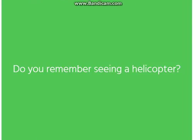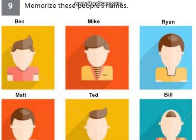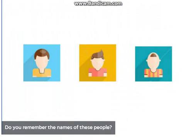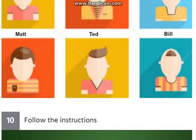Okay. Study this image. Do you remember seeing a helicopter? Yeah, right there. Like, check the top bit. There's certainly a helicopter. Memorize these people's names. Ben, Mike, Ryan... Right. I'm gonna remember Ryan, because someone in my class is called Ryan. Right, okay. That one's Ryan. I think that one's Ted. I'm cheating. Such a cheater.